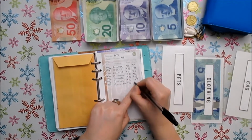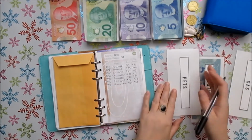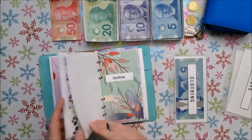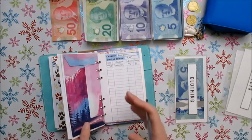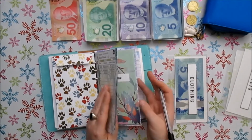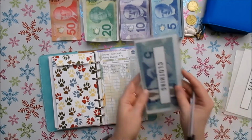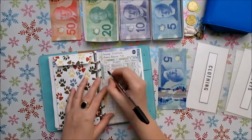$10, we got 58. Okay. So pets is done. Now we have clothing. So clothing has its own envelope. I don't believe, yeah, no, clothing is clothing. So there's no other categories for this. So we have $5 left over. Let's go ahead and put it in here.